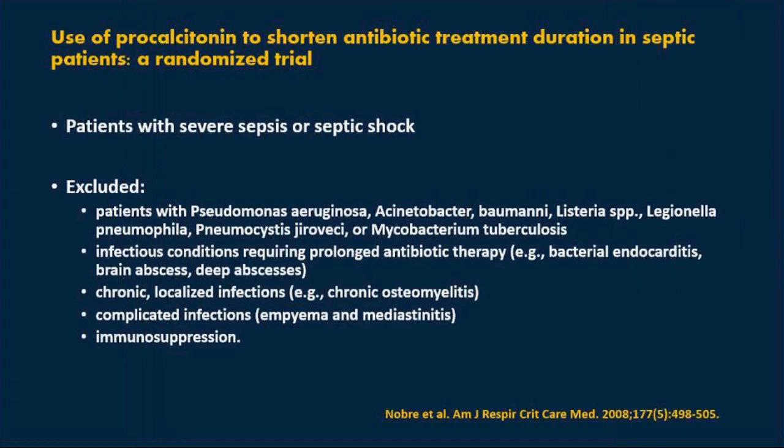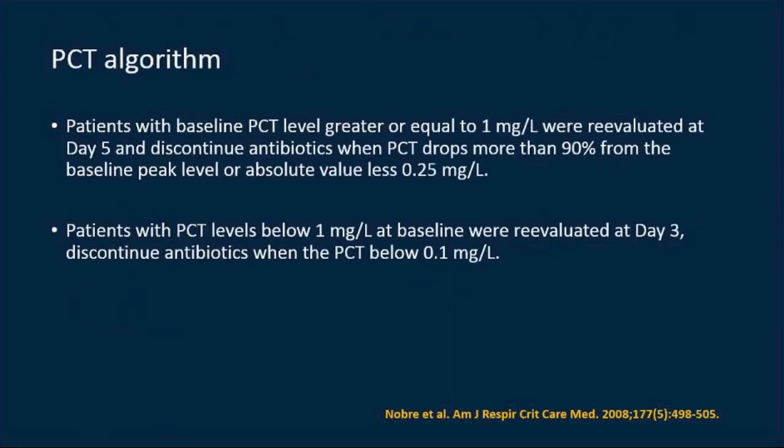In this randomized controlled trial, they investigated use of procalcitonin to shorten antibiotic treatment in patients with severe sepsis or septic shock. They also excluded patients with Pseudomonas, Acinetobacter, Listeria, Legionella, PCP or Mycobacteria. They also excluded patients who had infections that usually required prolonged courses of antibiotics, such as bacterial endocarditis, abscesses, chronic osteomyelitis, empyemas, mediastinitis, and also excluded immunocompromised patients. So they used the following algorithm. Antibiotics were continued until procalcitonin had decreased to less than 0.25 in patients who had an initial procalcitonin above 1, or until procalcitonin had decreased to less than 0.1 in patients who had an initial procalcitonin below 1.